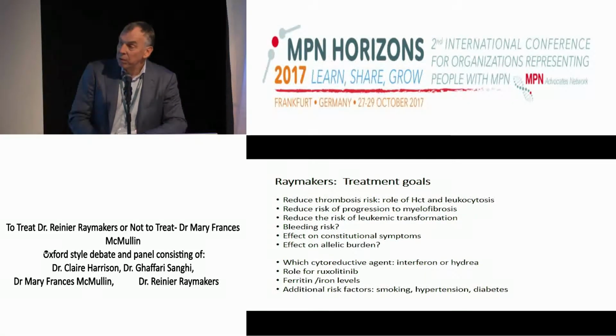Of course, it might be nice if we can reduce the risk of progression to myelofibrosis or leukemic transformation. We also have sometimes bleeding risk, which is often ignored. But I have several patients with bleeding risk, especially if you operate on them, due to a factor shortage.